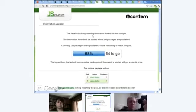it was decided to be good to show a progress bar that, I think you can see it all on the screen, which basically shows a percentage of how many packages are submitted relative to the goal of 200 packages, and how many packages are remaining to reach that goal.